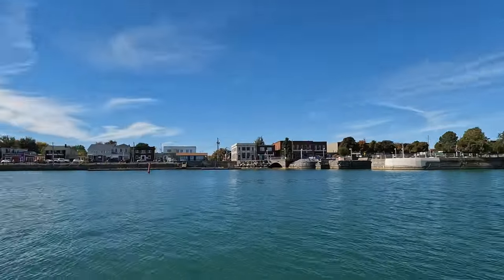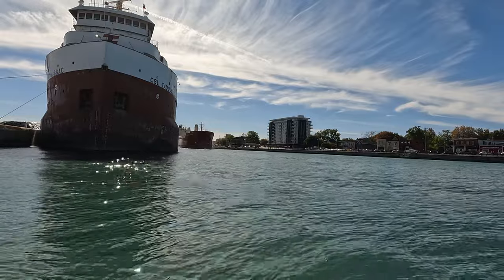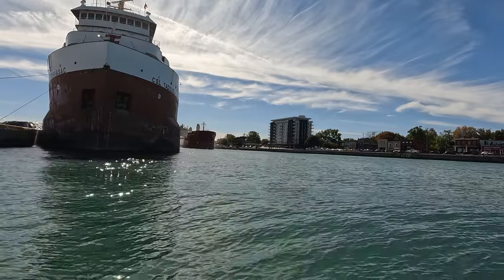Very much backlit at the moment. The sun is directly behind her. So once she gets a bit closer, we'll get a better view of it. So give it another 2 minutes. A bit of a wake from the pilot boat. Just gonna ride over this.